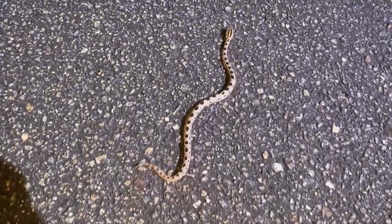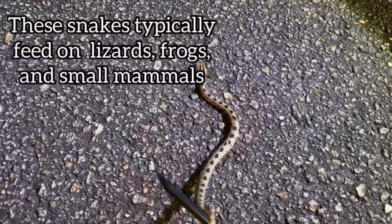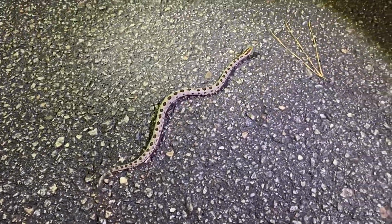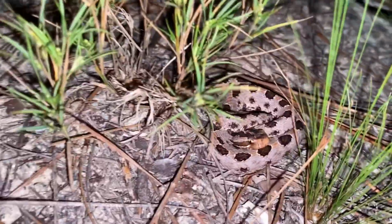Alrighty guys, well just up the road, we've got our second pygmy rattlesnake of the night. And this one's a really nice one. Look at that pattern. That is phenomenal. Such a cool species. Oh man, it's a great night. Wow. Dude, look at those blotches, man. Pygmy number two.